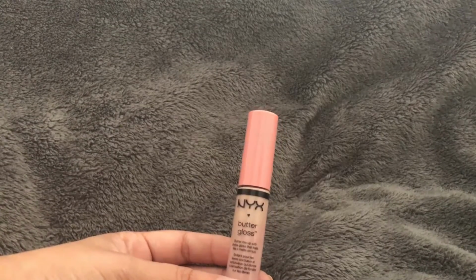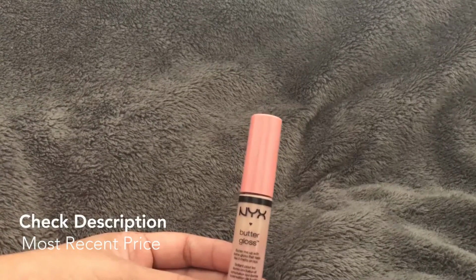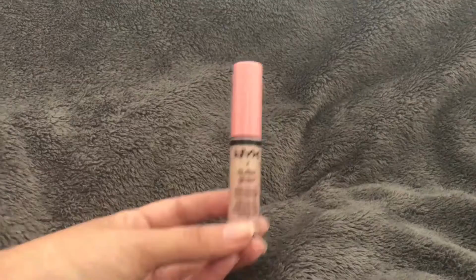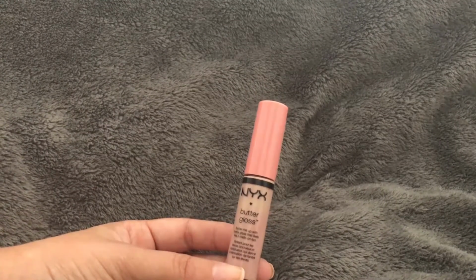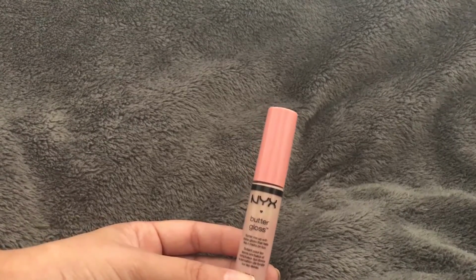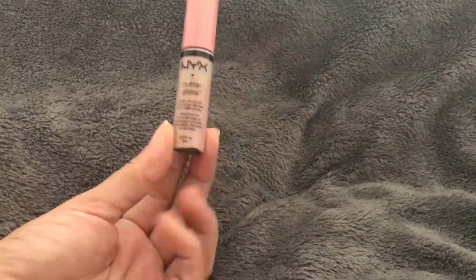Of course it is a little bit sticky because it is gloss at the end of the day, but it still feels nice and it doesn't dry my lips out. Usually when I wear lip gloss, I have to keep applying it throughout the day, otherwise once it dries, right along my waterline, it gets really dry and turns white and it just doesn't look good. It's better to not wear anything at all than to wear those lip glosses. This one does not do that.